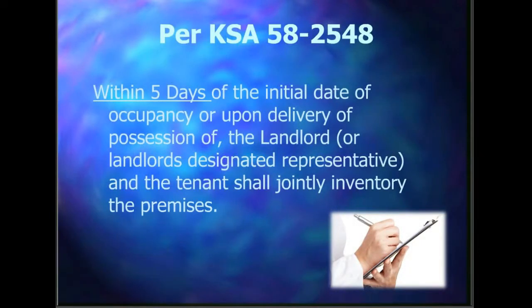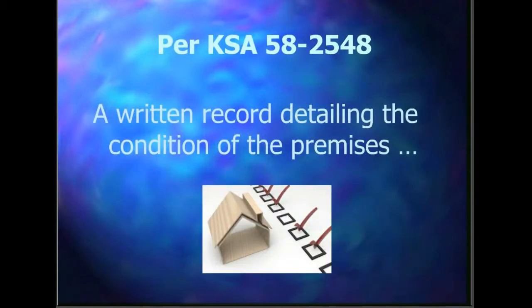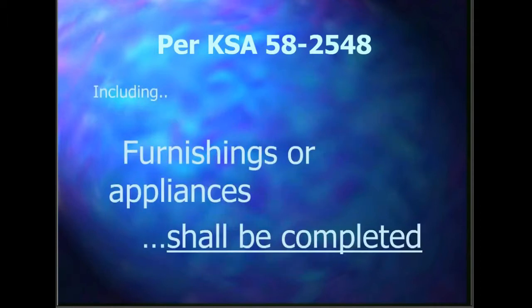Again, per KSA 58-2548, within 5 days of the initial date of occupancy or upon delivery of possession, the landlord or his representative and the tenant shall jointly inventory the premises. During the move-in inspection, you will make a written record detailing the condition of the premises. Like, how does the rug look? We got holes in the walls. Are there leaky faucets? All of this should be recorded in your move-in inspection document, including the furnishings or appliances. All of that shall be completed.